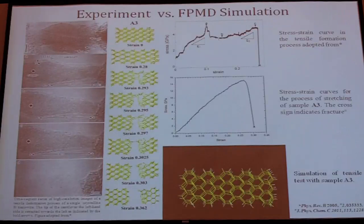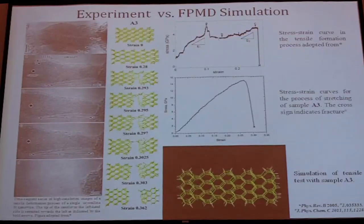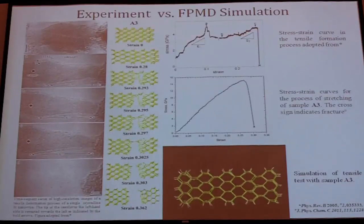Those are images from the experiment and how it's done, and those are snapshots from our simulation. Here's a quick movie to show you: as we pull the nanowire apart, the stress is rising.